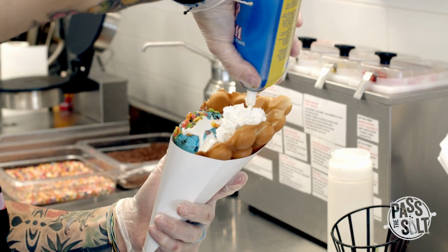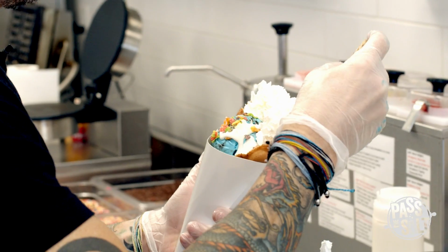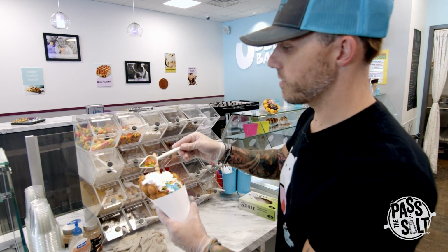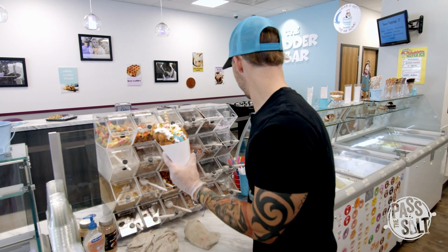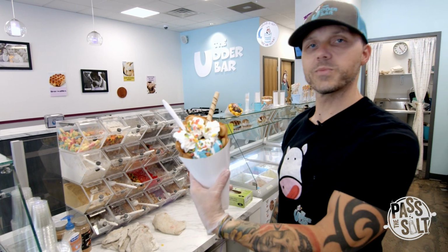And then a little bit of whipped cream. Everyone gets a praline in there like so. And then if you want, you can always put a little bit more of the topping on there like that. Put a spoon in there, and you're ready to go.